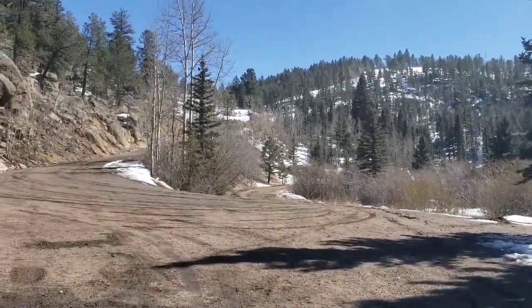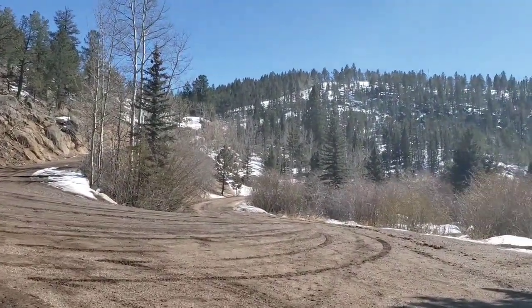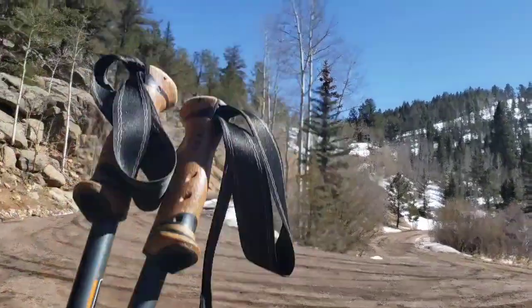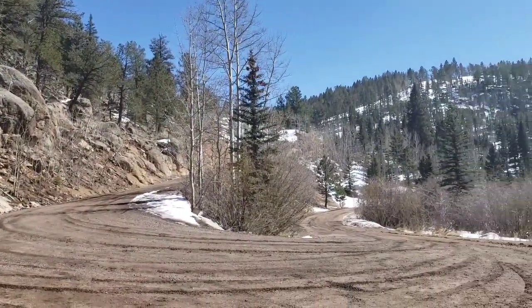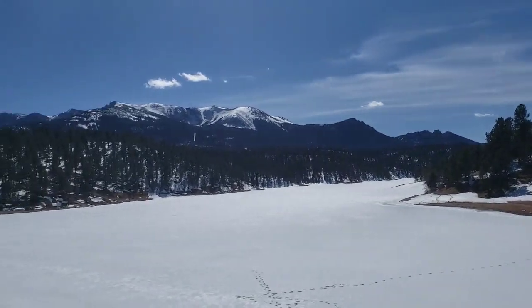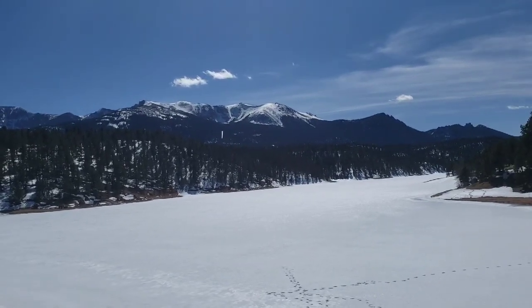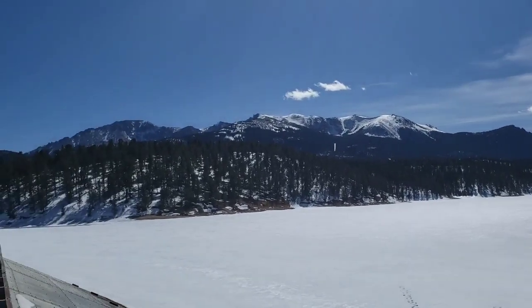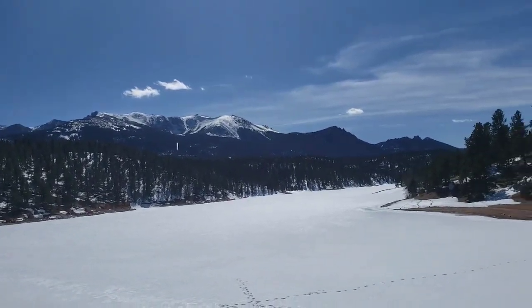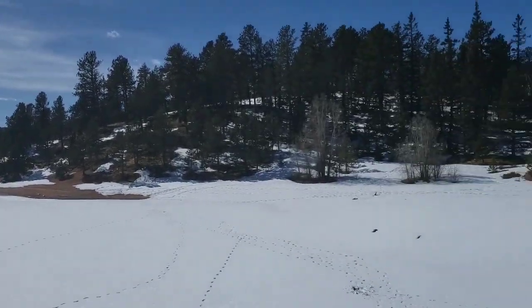I'm gonna have to see which way the reservoirs are. There's a fork in the road right here. I'm guessing it's to the left, because that way goes up. All right, well, I made it up to the South Catamount Reservoir, and I would definitely say this was worth it. Very good views of Pikes Peak and all the mountains surrounding Pikes Peak. Lots of snow up there. As you can see, the reservoir is completely frozen over.